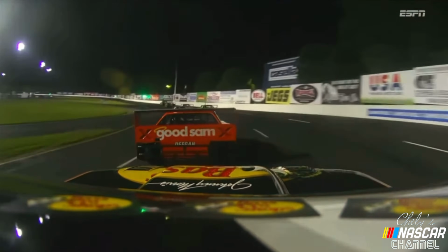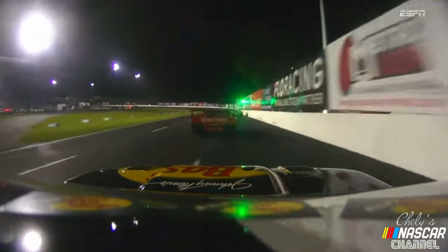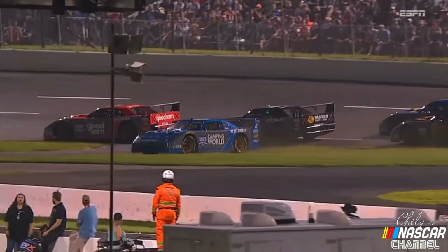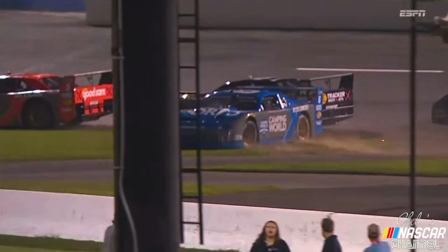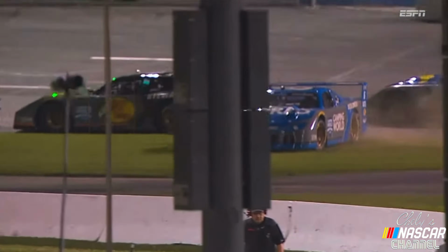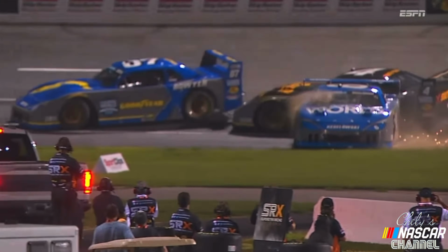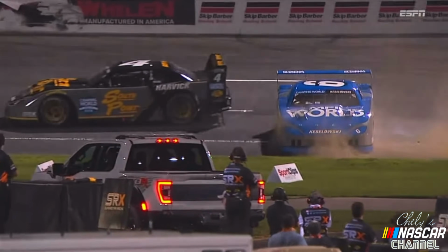He's very mad at that guy in front of him. That's Haley Deegan. Yes, that is. Of her. He's very mad. A lot of bumper there. It didn't really show the full view for Brad on how that happened. I think everybody's going to live to fight another day here.